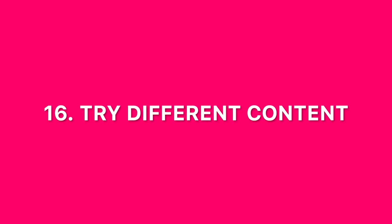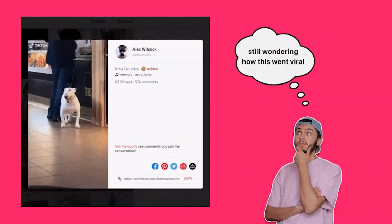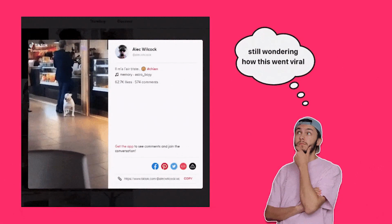Tip number 16 is try different content. It's often the content you least expect that goes viral. You can put hours of work into a TikTok and think that it's amazing, but it will barely reach 1,000 views. And then of course there's the TikTok that you put no more than 5 minutes of effort into, that ends up going viral. For example, when I was still reasonably new to TikTok, just before catching a flight to London, I filmed a dog and put some sad music over it. To this day, it's my most successful TikTok with over 1.5 million views, yet in my opinion, it's my worst TikTok. So try different content styles and test a bunch of new things.